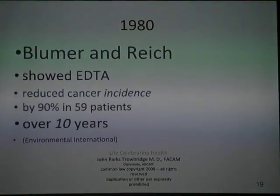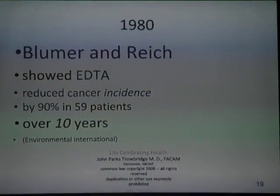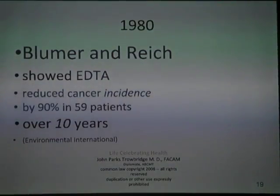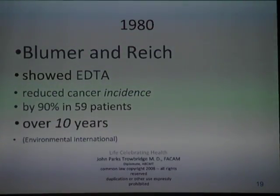Okay, Bloomer and Wright. Bloomer was a physician in Switzerland, and he was doing research on chelation, treated a lot of people on chelation. But they showed improvement, and he was right near a highway where there was still lead in the gasoline, and that's one thing that he was looking at was lead toxicity. But looking back on it, he had over a 10-year period, the incidence of cancer was reduced by 90%. Now that report has never been duplicated. Nobody's ever tried to duplicate it in print anyway. But that's a real eye-opener to think that maybe we're dealing with cancer as well as vascular disease.